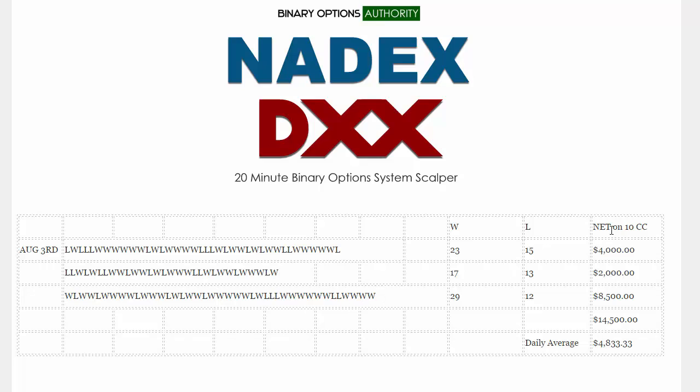So this net is based on 10 contracts. So the daily average here is $4,833. So your average risk would be $500 per trade. Basically, you get a better risk to reward ratio than your standard binary options broker, where you're risking 100 to make 70%, right? Or maybe 80%. But here, NADEX, no fooling around. Here's just the basic at the money, roughly, and you have a 1-to-1 risk to reward ratio on average, roughly.